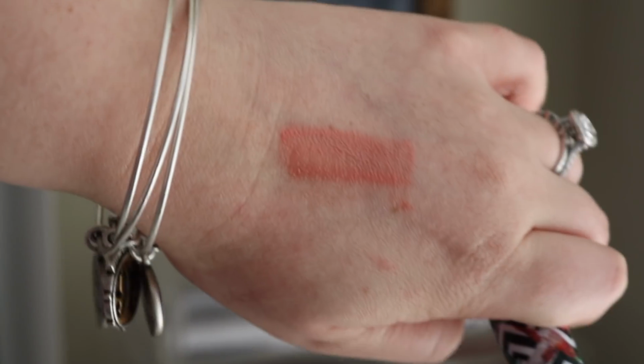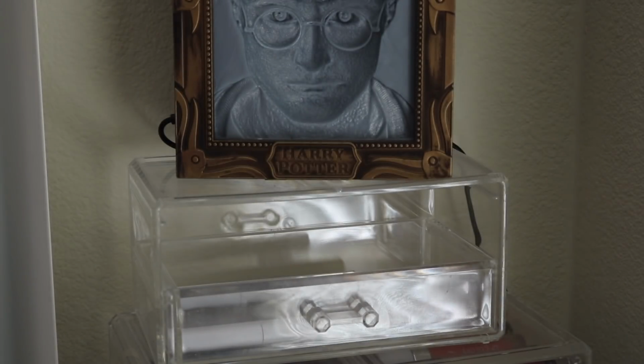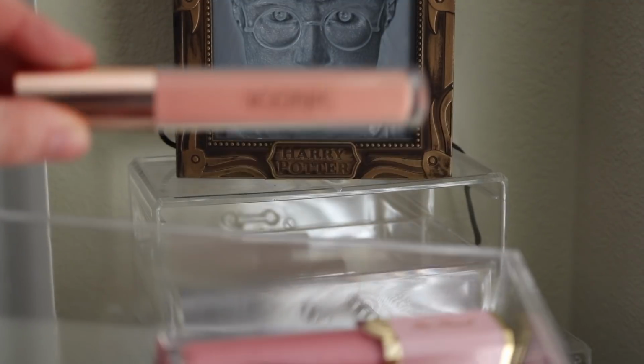There's the swatch of it, and it's still really pretty. It's a really pretty lip gloss, and it's just one of those that I kept forgetting I owned. So I'm going to pull this guy in just so I can make sure that it's okay. Otherwise I will declutter it, and if I end up decluttering it, I'll just pull in the Iconic London one instead.